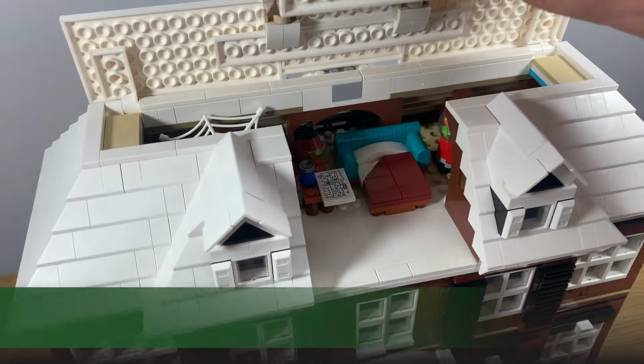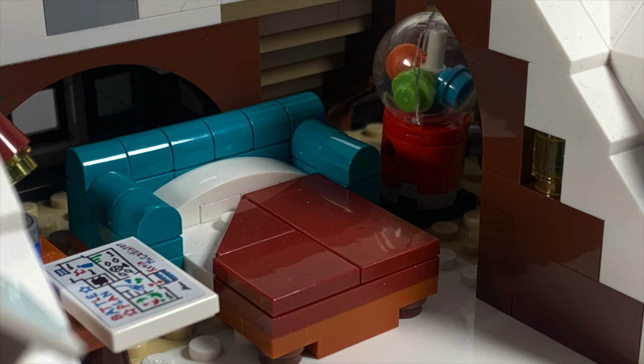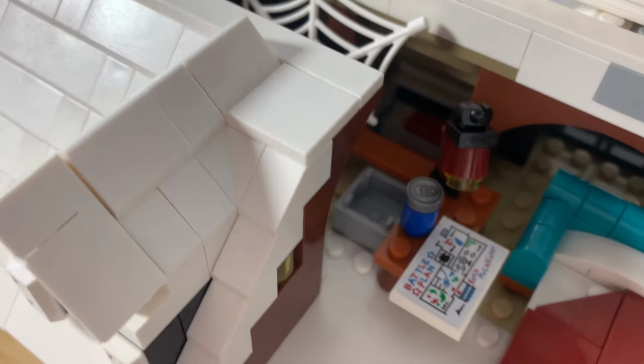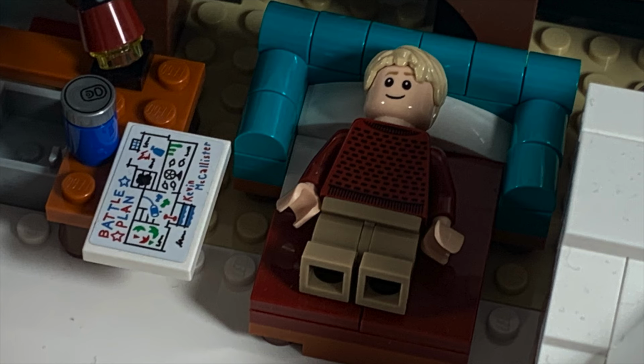The room where Kevin is made to sleep after causing a commotion in the kitchen features the sofa bed where Kevin slept. Next to the bed is a table with a lamp and a soda can, a callback to his cousin Fuller, who drinks way too much Pepsi and wets the bed.